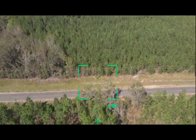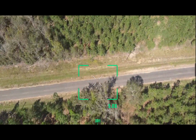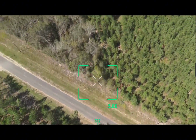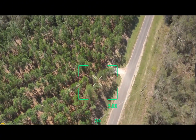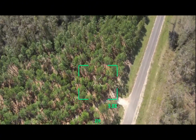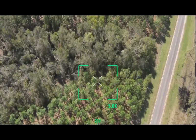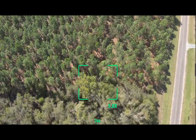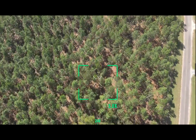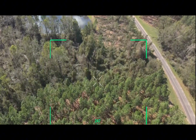Hey guys, this is Marshall with AGL Thermal Drone Services, and today you're in for a treat. I got called to help a hunter and his wife. His wife had actually shot this buck the afternoon before this search, and they couldn't find the buck. He had a friend that had a thermal drone, and they came out, did a search, and that operator thought he had found the buck, but they couldn't see him through the dense foliage.